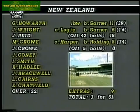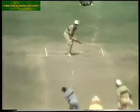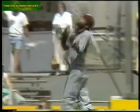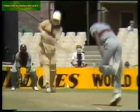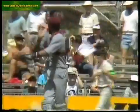.351, Winston Davis to continue. Reed 18, Crowe hasn't scored yet, and your commentators now, Ian Chappell and Frank Tyson. That could be out. Jeffrey Dujon's having a problem with the sun, but eventually he gets into a position where it's not in his eyes, and takes a very easy catch. The second New Zealand batsman to fall in that manner, attempting to play the pull shot and skying the ball with a top edge.